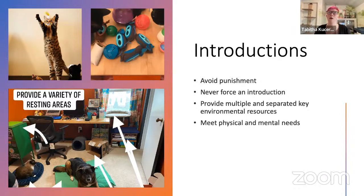If my dog, for example, let's say the dog growls at the cat at a distance, I am not going to punish that. That dog is communicating that they are uncomfortable and we need to listen. We need to back it up and probably work with a professional behavior consultant at that point.